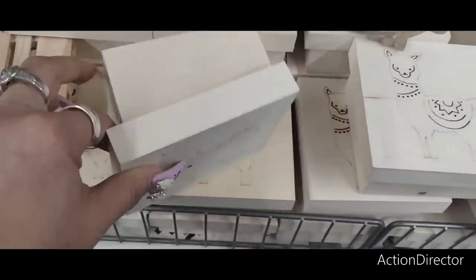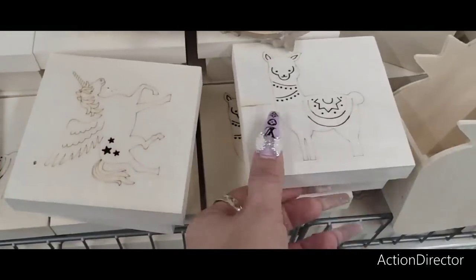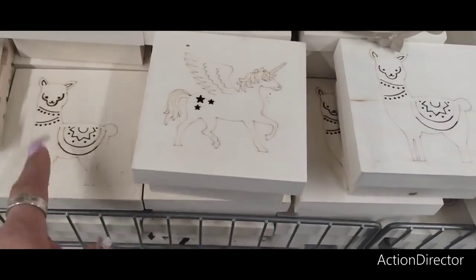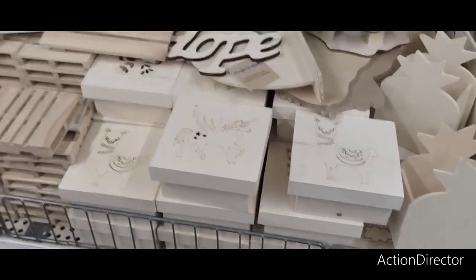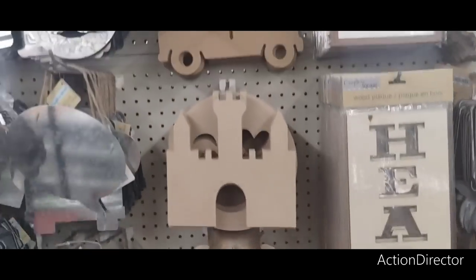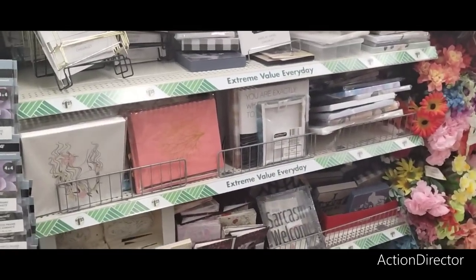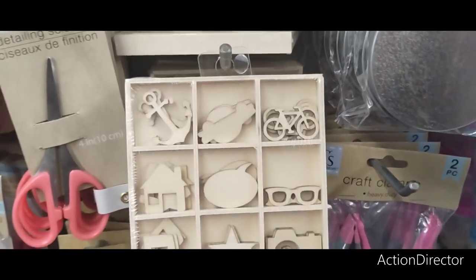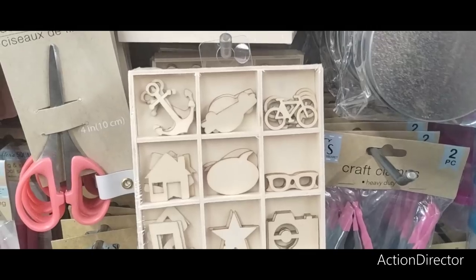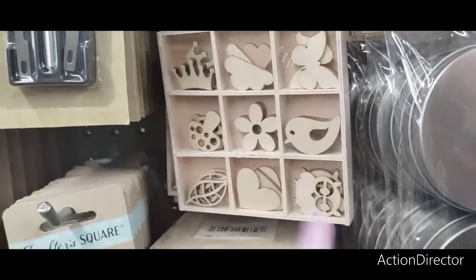This light up, it's a cute box. The llama, the unicorn. They also have these drop downs. Castle, the happy face, the truck. Alright, let's see what else we've got going on here. Okay, you have the nautical, you have the bicycle, the sunglasses, the camera, the star, the crown, the birdie, the heart, the cutout leaf. Those are cute, you guys.